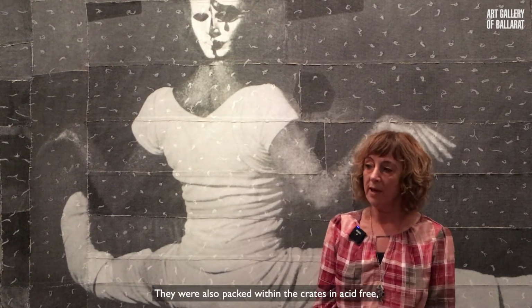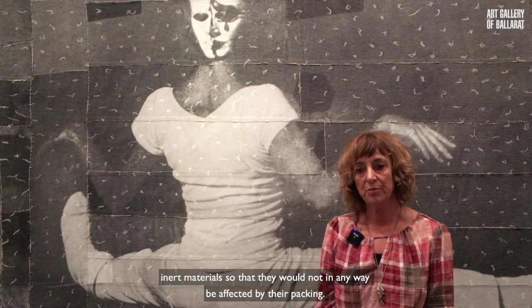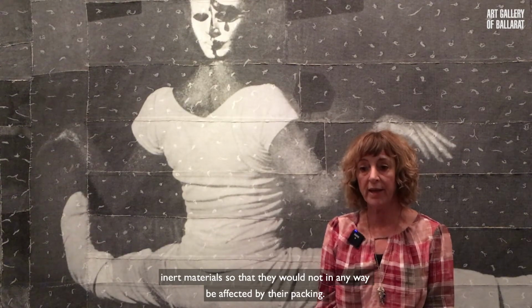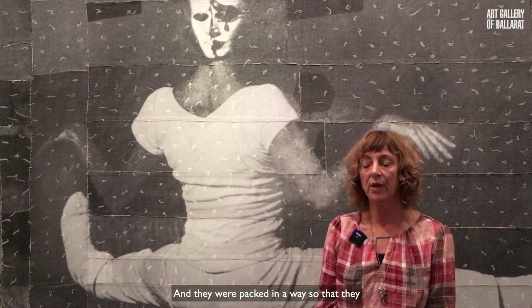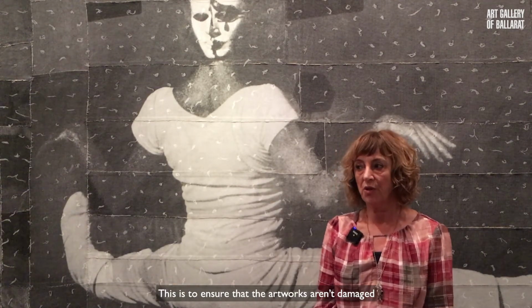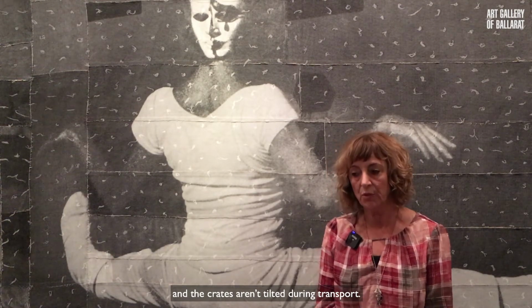They were also packed within the crate in acid-free inert materials so that they would not in any way be affected by their packing, and they were packed in a way so that they would stand upright all the way here. This is to ensure that the artworks aren't damaged and the crates aren't tilted during transport.